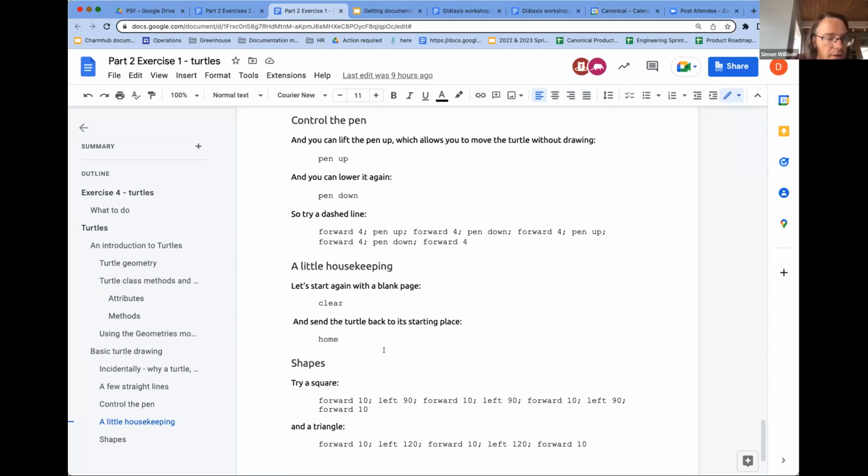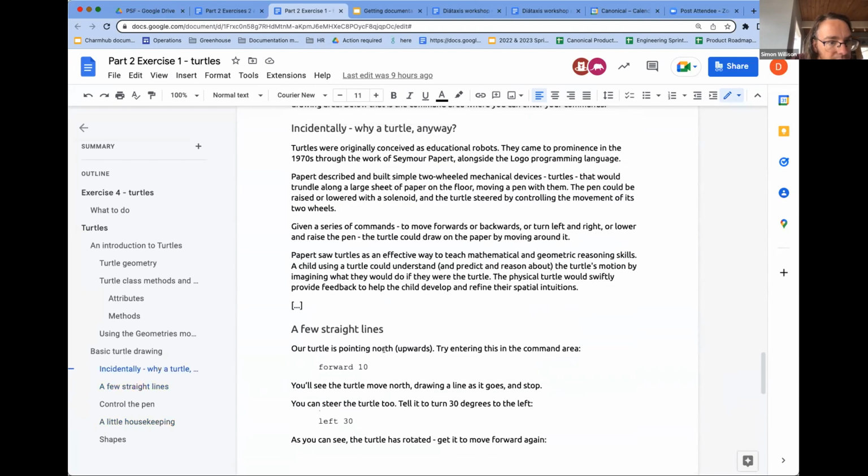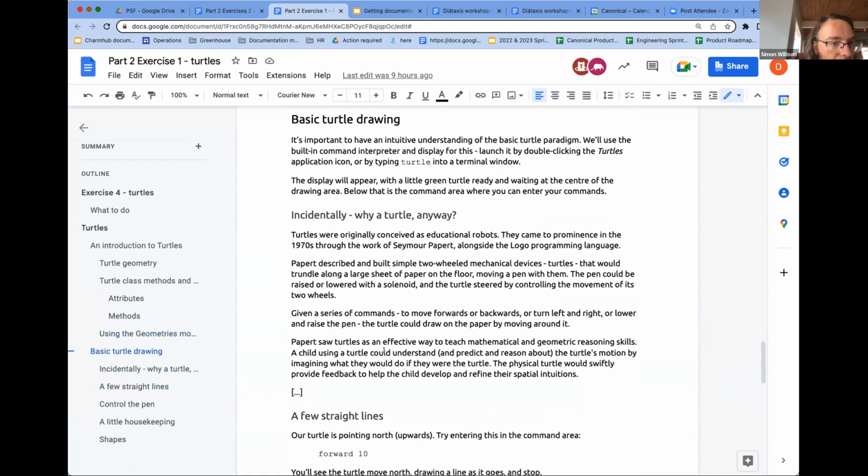I think, I mean, if you scroll a little bit further up, there's a section which starts with, you have to skip that instantly wired turtle bit. I moved that out. I think there's a section, launch it by double clicking the turtles application item, or by typing turtle in the terminal window. So I took that bit, removed the incidentally bit, and then stuck in the a few straight lines section. I agree with you, Simon, but you're still jumping ahead a little bit, and you're saying what you did, whereas I want to analyze the thinking behind it. So what? Okay, you mentioned this part specifically.